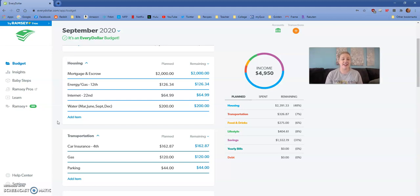And then our energy bill, last month it was $125 and some odd cents. It went up $1. So about the same, and hopefully this is the highest it will get all year.